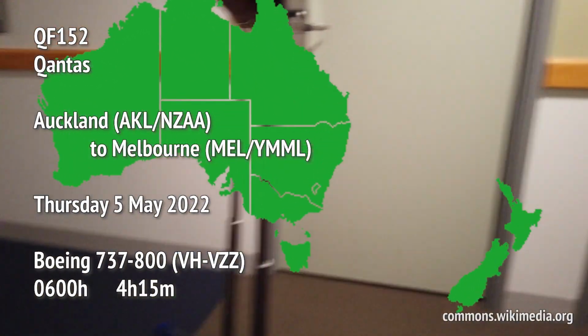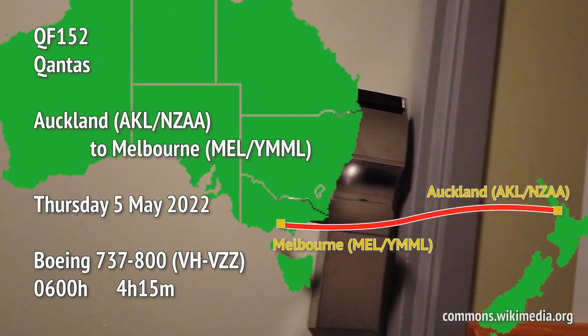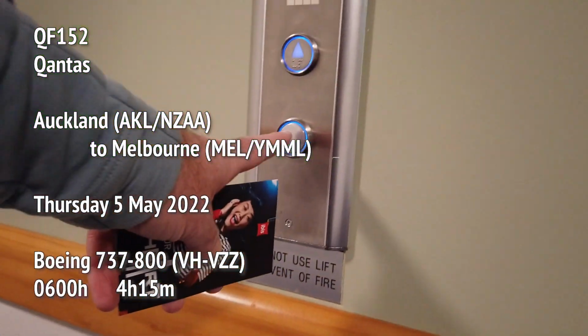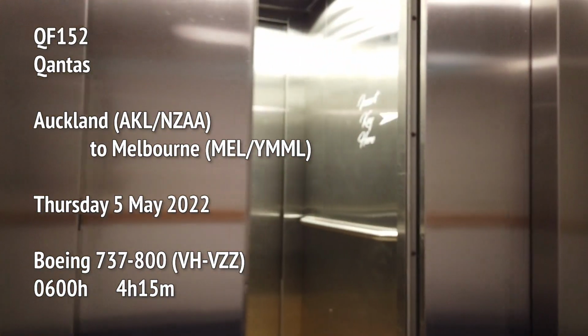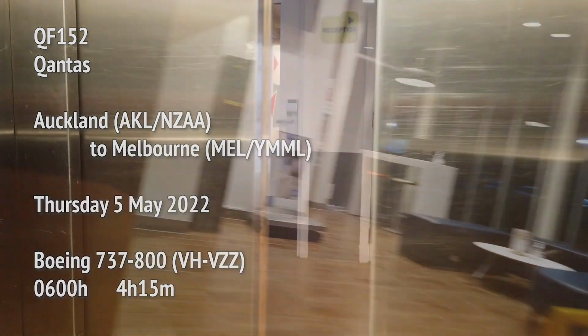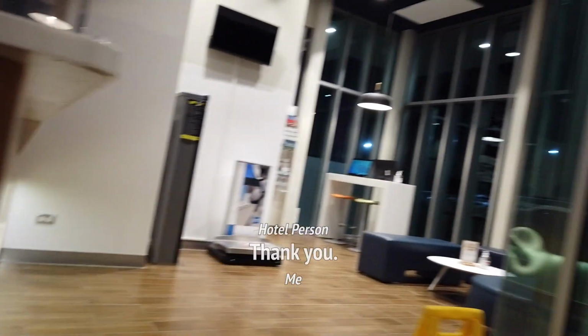Qantas flight QF152 from Auckland to Melbourne on Thursday the 5th of May 2022 on a Boeing 737-800 scheduled to depart at 6 a.m, flight time of 4 hours and 15 minutes. Good. Yep. Lovely. Thanks. See you, bye.